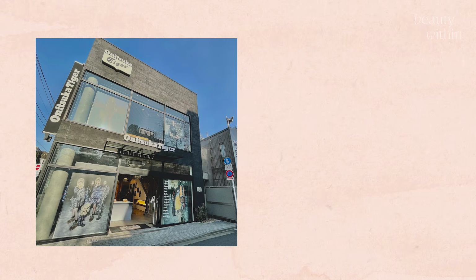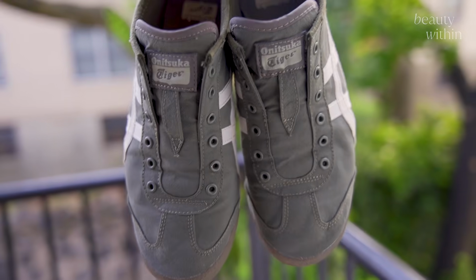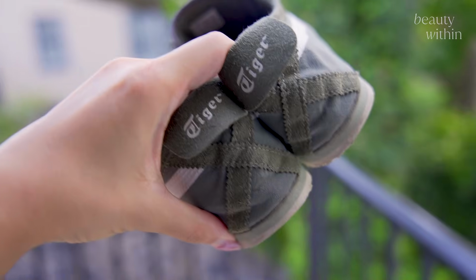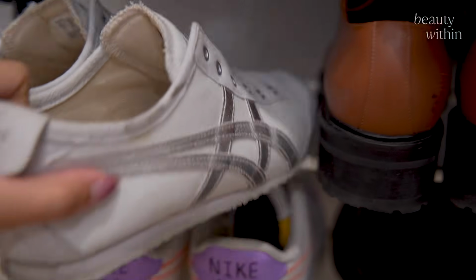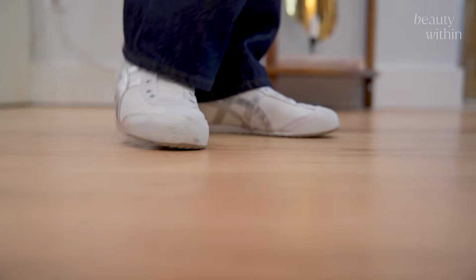Then if you walk down a little bit and go into the side streets, there's Onitsuka Tiger. So the Omotesando store used to be my favorite one because it would always typically be in stock and it was a little bit bigger than the other ones, but now Onitsukas are just popping off. So it's actually pretty hard to get a style that you want because they're kind of always out of stock. I love my Onitsukas, and specifically the ones that have no lace. As you can see, you just slip them on.